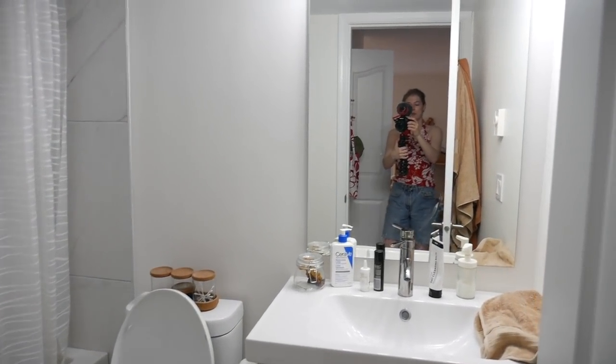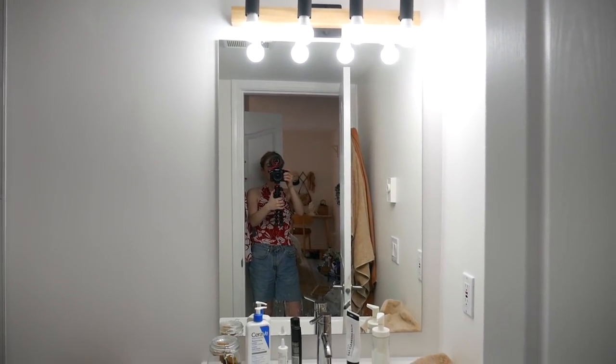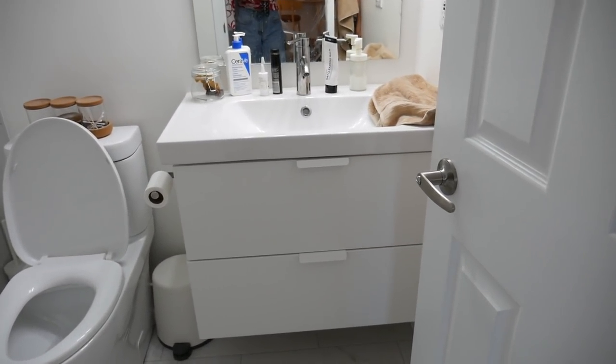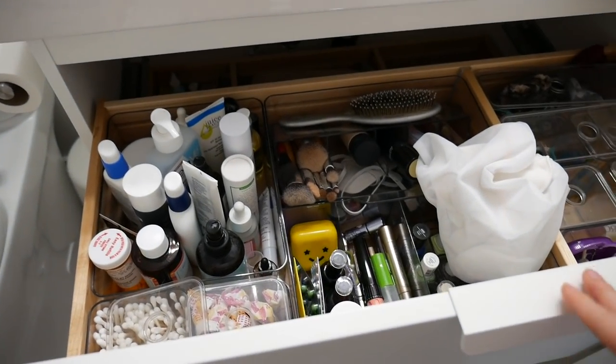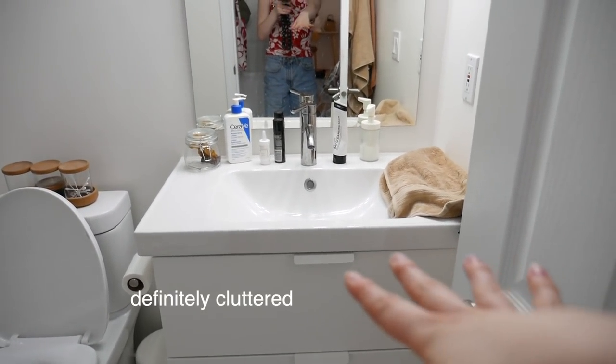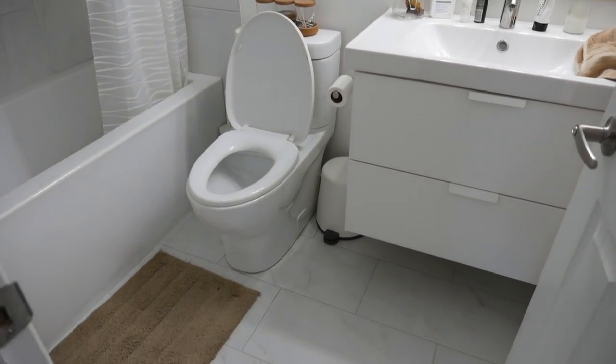It is an ensuite bathroom, so it is in my bedroom, and this is what the vanity looks like. It is a floating vanity that is from IKEA. I absolutely love the drawers because I can just have all my skincare, all my makeup, everything just right here. And then nothing gets cluttered on my sink. Then I have my toilet, an ugly mat, and then I have a bath shower here. Then this side is just a boring wall, nothing over here.